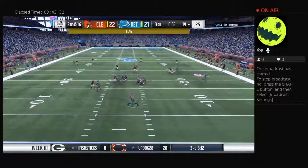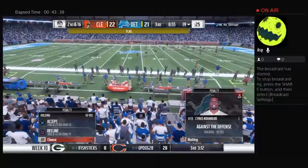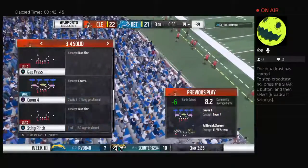Out of the gun, Stafford. Incomplete, but a penalty flag is down in the backfield. Let's get the call. So erase the flag. They decline it.